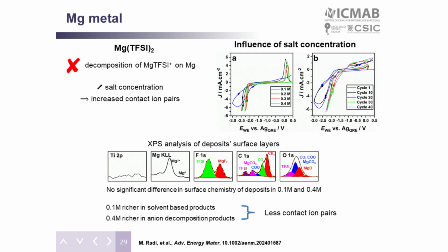So for lower salt concentration, we do have richer organic passivation layers, richer in organic components. And at higher salt concentration, we do have more anion decomposition products. So basically, by decreasing the ion pair formation in solution, we tune a little bit the passivation layer formation in this case.